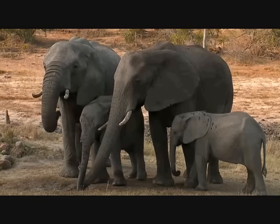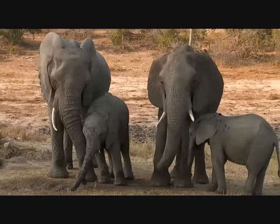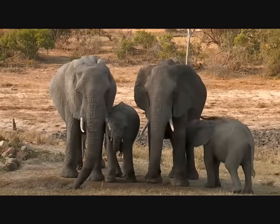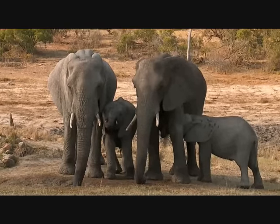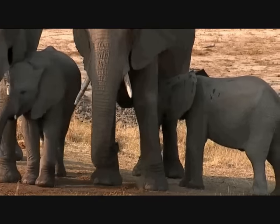I can see that the youngster that's sandwiched between the two big cows is a young bull. The other one I haven't had a good look at, but look at that, the one on the right is busy suckling. Wonderful. The mammary glands are, unlike a lot of other mammals, which are situated at the back of their stomach, the elephants are similar to us. It's between the front legs.